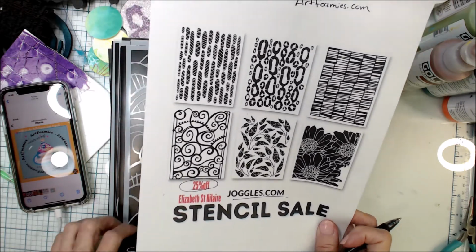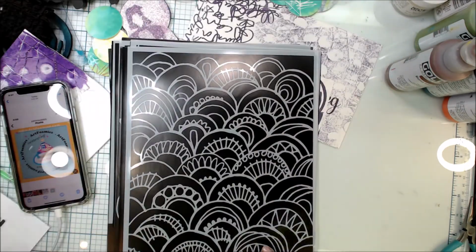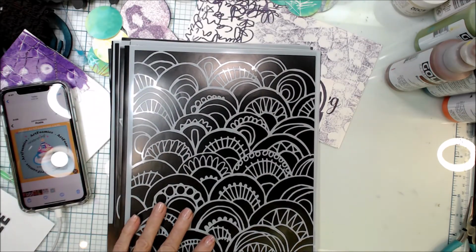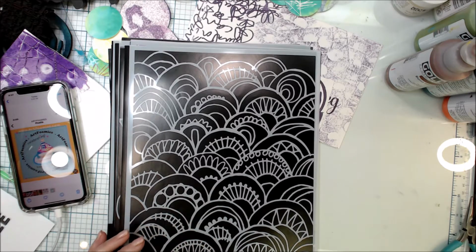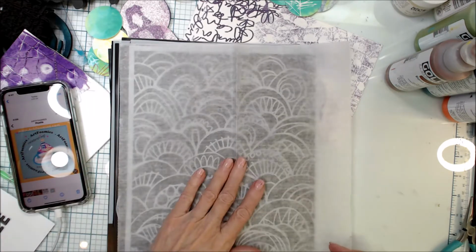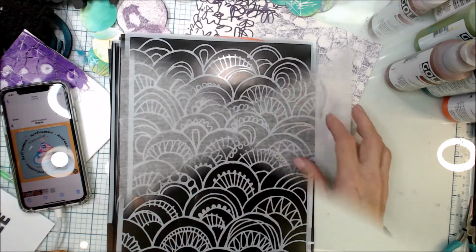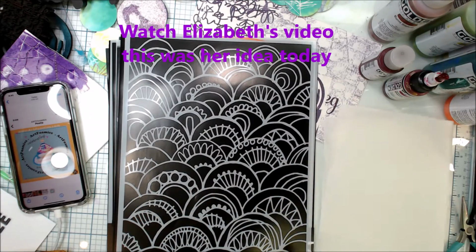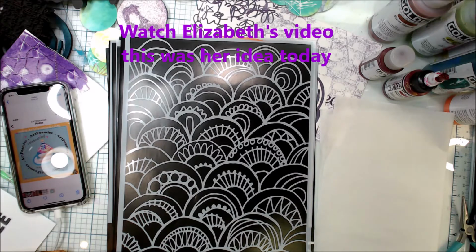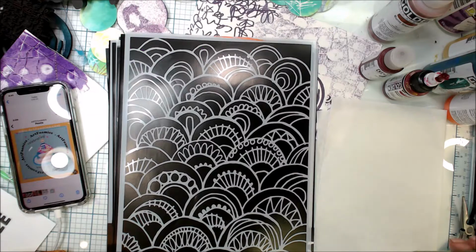She was doing some polls with, or I can't remember what she called it. I've done this before using other stencils, but she took some different lightweight papers, and she was using Golden fluid acrylics. Let me try a green gold.